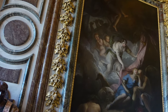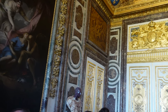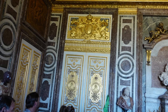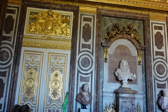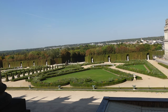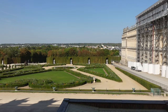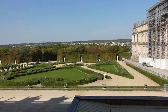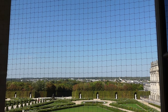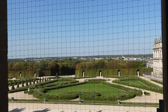I was amazed. Now, I know people that don't share my appreciation of craftsmanship might not understand why I found this to be overwhelming. And this isn't even the fancy part of the palace. Now, there's gardens for acres and acres and acres of gardens. We're only getting a tiny view of it. And of course, a lot of it's under restoration, as is pretty much everything in France.